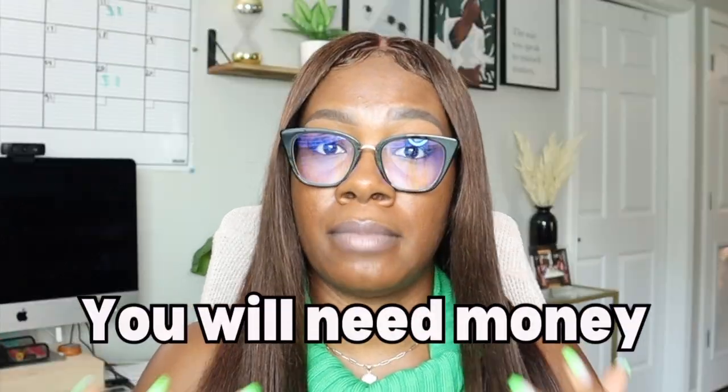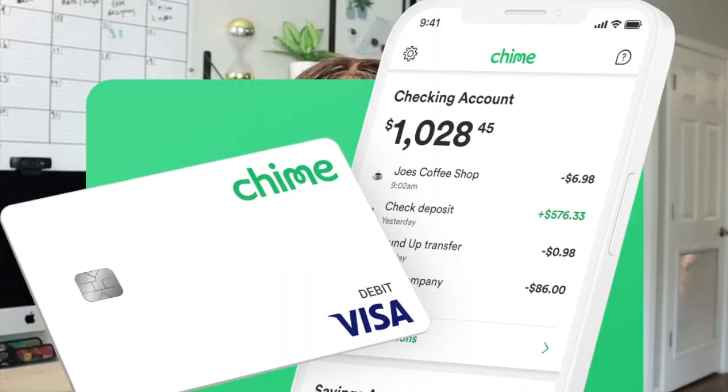The first thing I want you to understand is that you will need money, okay? Some type of money available either on a credit card or a debit card, your Chime card, whatever, to be able to complete an order. The reason why is because when a customer purchases a product of yours, those funds need to be available on demand, basically, for Printify to be able to complete that order. If the funds are not there, then your order is not going to be complete until you have those funds. It's not like Printify is going to process your order before they get their money, okay?